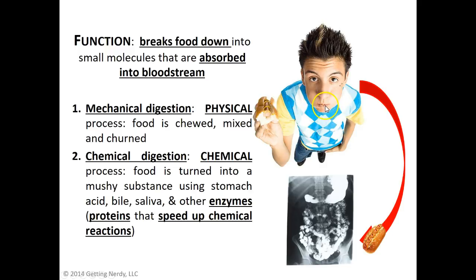You mix it up and then it goes into your esophagus where it's pushed down to your stomach, and then your stomach will kind of grind it up a little bit, and then it just keeps going all the way through your system. In order to help this mechanical digestion, we also need chemical digestion. In chemical digestion, food is turned into this really mushy substance. And we use stomach acid, bile, and saliva and some other enzymes to make sure that we can get all of the nutrients out of whatever that food is.